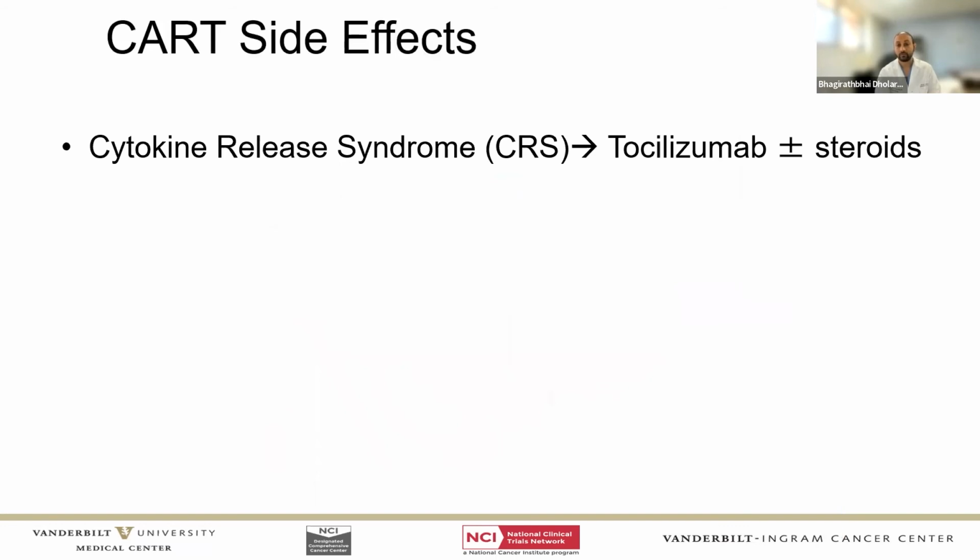Cytokine release syndrome is one of the most common side effects, seen in over 80% of the patients who receive CAR T cell therapy. The treatment commonly used, initially for just the fever, which is grade 1 cytokine release syndrome, is Tylenol and fever management with some antibiotics and fluid. But for persistent grade 1 or grade 2 or more cytokine release syndrome, where you have low blood pressure requiring constant IV fluid or IV pressors, or increasing oxygen requirement, these patients would greatly benefit from doses of tocilizumab, which is an interleukin-6 receptor inhibitor, which can safely reverse the CRS in the majority of patients.